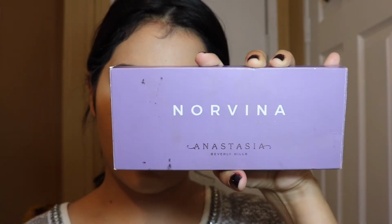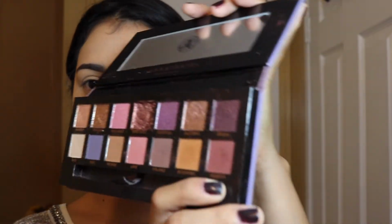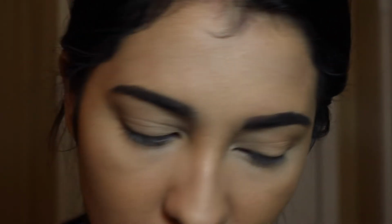This is how my face is looking right now, and I already applied the concealer, and I love this Age Rewind concealer. I did my eyebrows off camera, and now I'm gonna go with my Norvina eyeshadow palette by Anastasia Beverly Hills. You don't have to use this palette, you can use whatever palette you want. I'm just gonna use this Passion color with a small angled brush. Actually, before I do that, I'm gonna apply some powder.